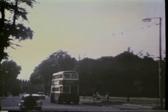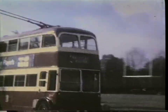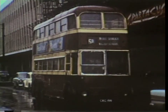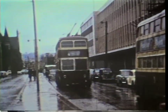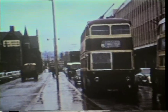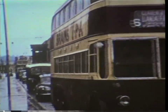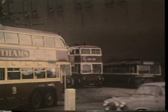The last four 1942 AECs went for scrap in June 1965. When the fives were withdrawn, only the loops at Windsor Lane and Beeder Road were abandoned. Operating only at peak hours, the 5A and 5B, which linked the city to Victoria Park, last ran on the 22nd of July 1965. A 5 heads for Windsor Lane to take up service.